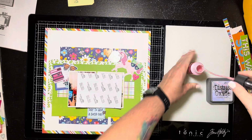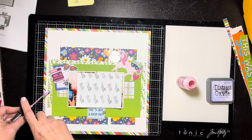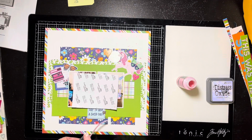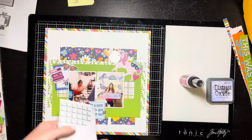So there's my Lindy's Stamp Gang. I'm just going to kind of sprinkle it around. And then in a second I'm going to get that lavender Distress Oxide you can see over there. And I'm going to use my little media mat here on the side. And I'm going to kind of just squish it onto the mat. And then I'll get a little paintbrush with water and just kind of swirl it around and get a little bit of sprinkles and stuff.